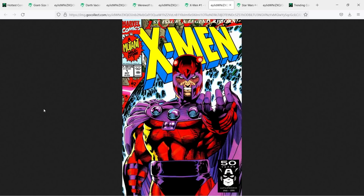And maybe one of the reasons that this book has gotten hot recently in the market is due simply to the fact that, like we talked about with Giant Size X-Men #1, the multiverse of madness speculation with having the X-Men character show up has got people thinking about X-Men. Now, kind of like what we talked about last week, it does feel like the Magneto cover does command a premium over that of the other comparable variant covers.